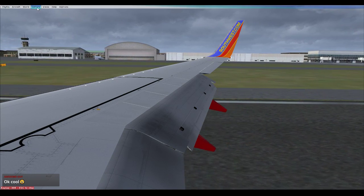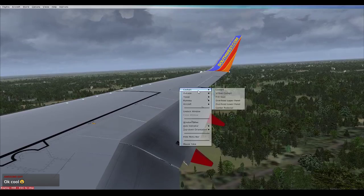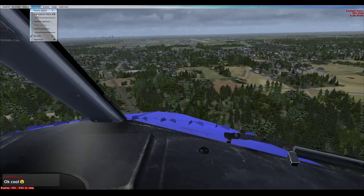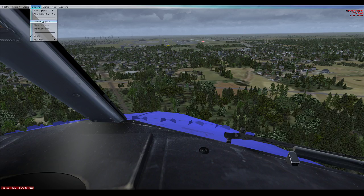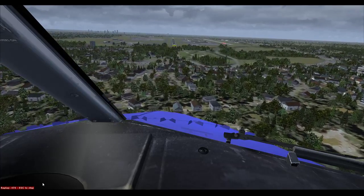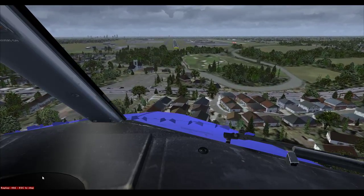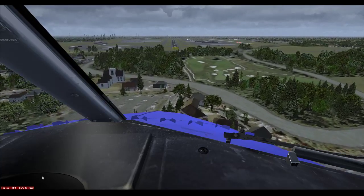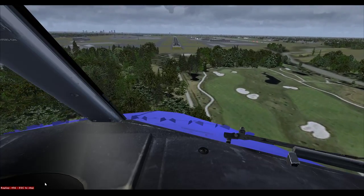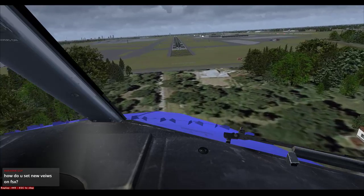let's do another angle here. Instant replay. Let's go with a little nose action. I don't know, this is a little bit far back. Let me jump a little bit closer here. Okay, that'll work. Cool little approach, just brush the trees.